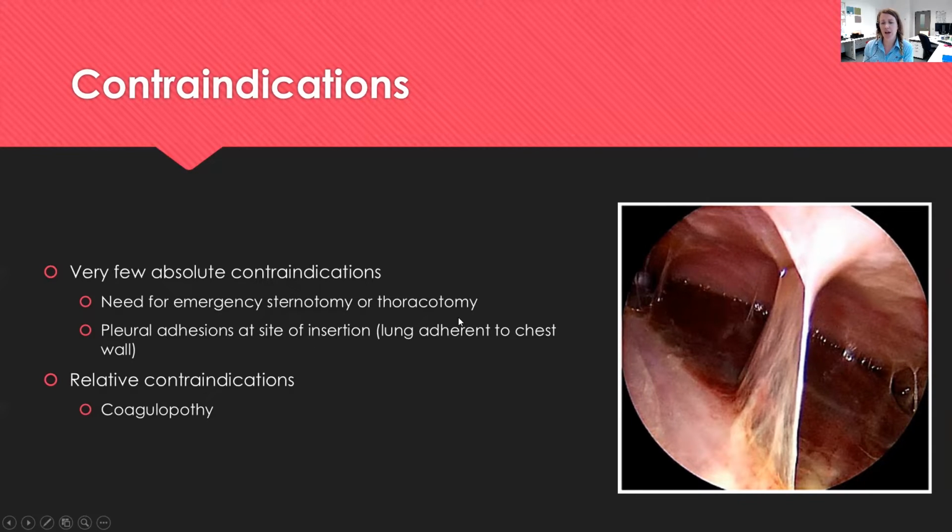Pleural adhesions at the site of insertion. This is what this really nice photo shows. It's probably not an absolute contraindication these days. You know, there's options to potentially use different sites. Ultrasounds have given us, I guess, better imaging, and we're able to place chest drains in different locations more safely because we can use ultrasound.